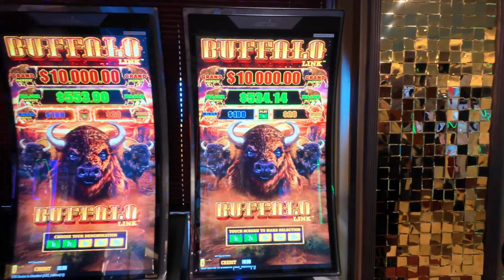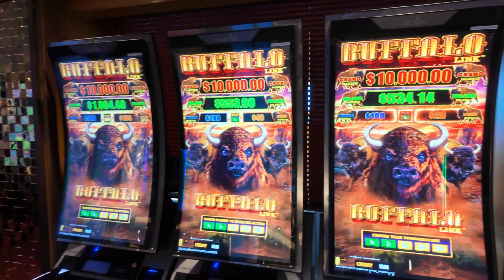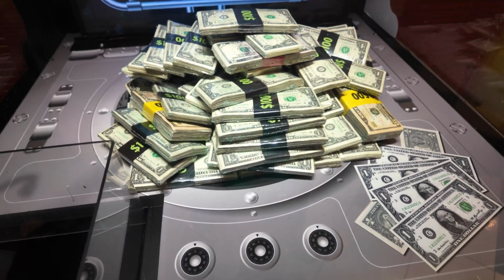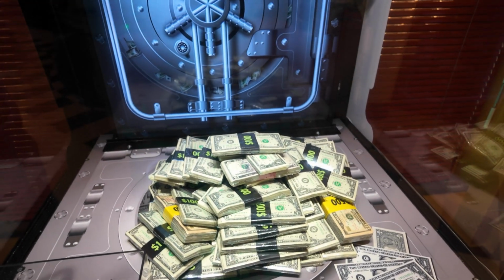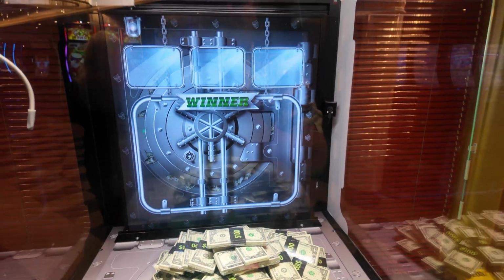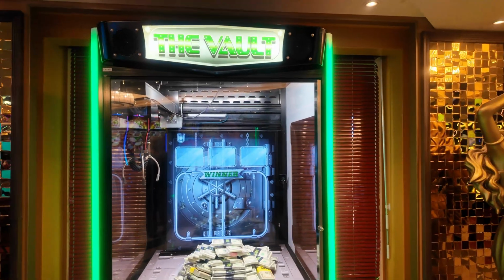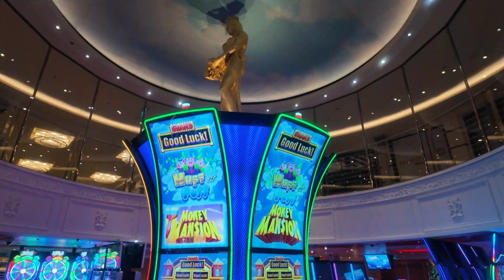Some people really like to gamble, and apparently you can earn enough points to win free cruises. I haven't gotten that far yet. I just like to have fun. I have a very small budget on my gambling, but it's fun to go in and hang out, and they will bring you drinks around, but it's not like Vegas. You do have to pay for your drinks.